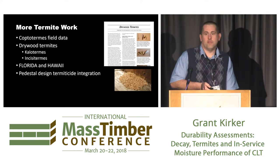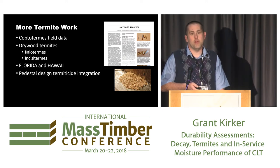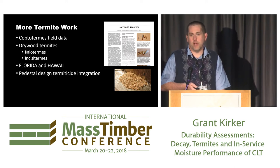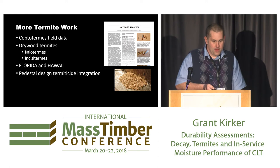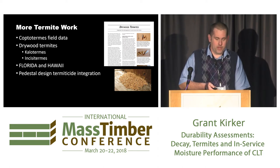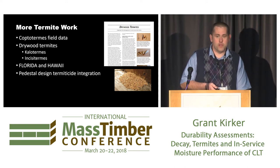We also have more termite work to do. We want to do some more Coptotermes work. We need field data for this because laboratory testing is great, but it doesn't give you the full picture. We also need to look at dry wood termites because these are arboreal feeders and they get into dry wood. So moist wood is no longer an issue.